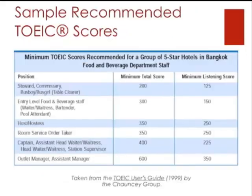Now, oftentimes students want to know just exactly what the TOEIC scores tell me. Well, this is one area in which ETS has not necessarily given us a lot of information, but this was done as a particular study in several different countries. This one, for example, is from Bangkok. It was done to compile what were the particular scores that this particular set of 5-star hotels were using to determine who gets what position in their company.